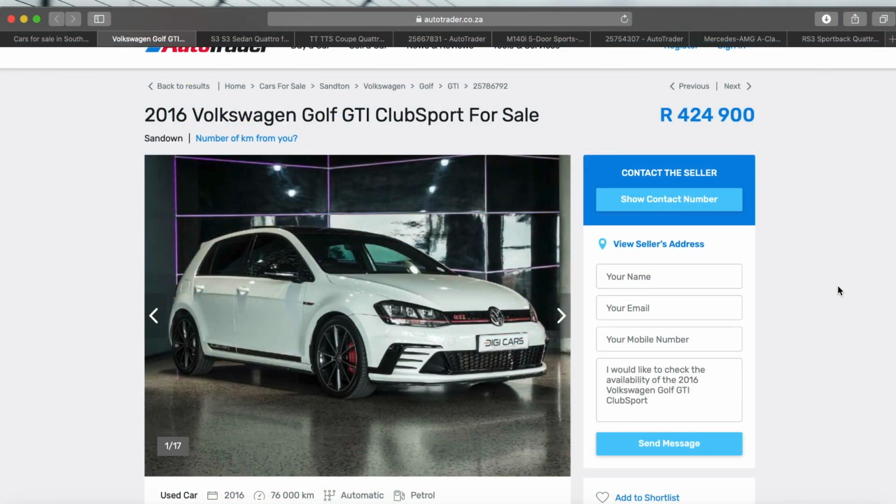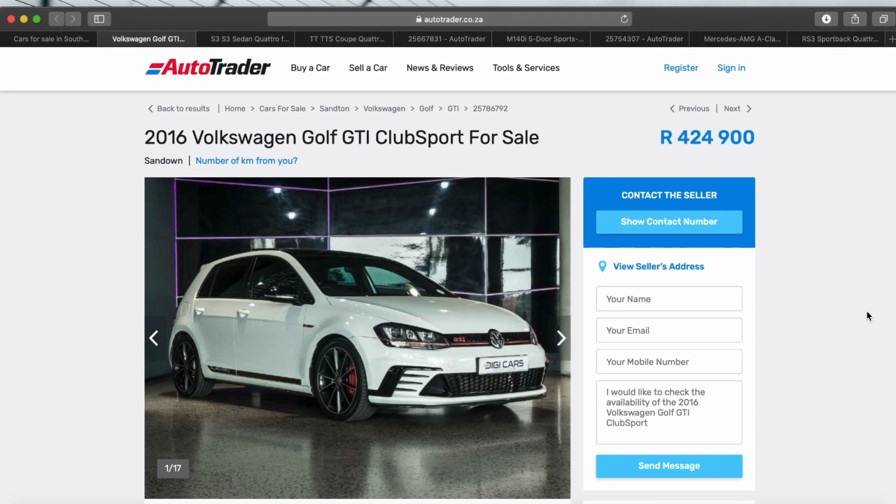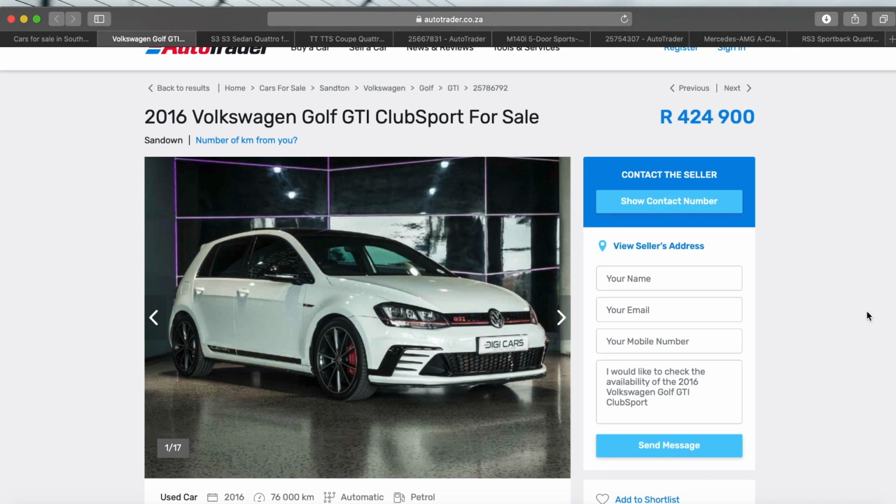So we have inputted all our information and we've run the search. To save time, again, I have shortlisted the cars that I'm interested in looking at a bit further. Let's have a look. The first one that I've got on here is a 2016 VW Golf GTI Club Sport. It's not a Club Sport S, but I think these look so good.